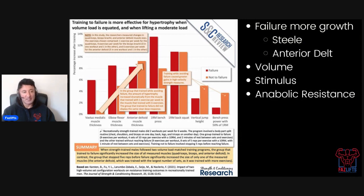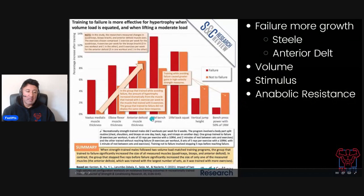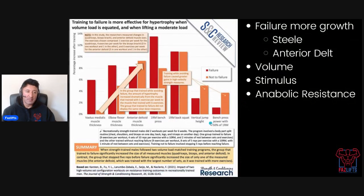Yes, those reps are fatiguing, but they're also effective. Now, here was another interesting thing. There was one area where the not to failure group actually got better results, and that was the anterior deltoid. I thought this was particularly interesting because the not trained to failure crew tend not to do a great deal of anterior delt work. Have you noticed? Going to the whole Renaissance Periodization, Mike Israetel type of, don't go to failure. They also don't do a lot of overhead presses. They do mostly side laterals and rear.